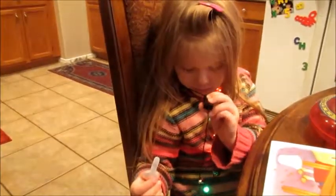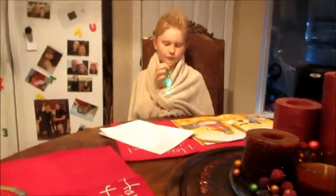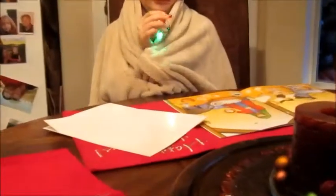Yeah, Mason, let me see yours. And then Mason is glowing underneath. So he's got his one where it stays on the entire time. So it looks like he's green. You're turning into the Incredible Hulk. And then what else did you get, Mason?